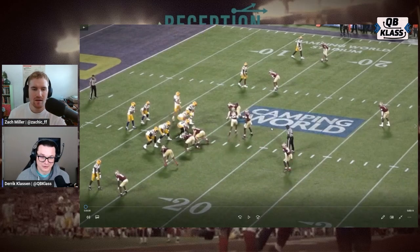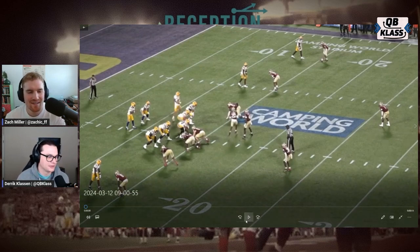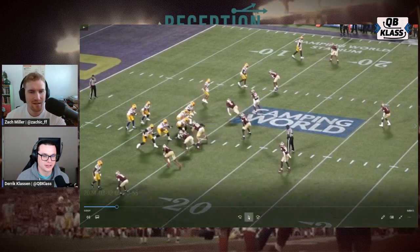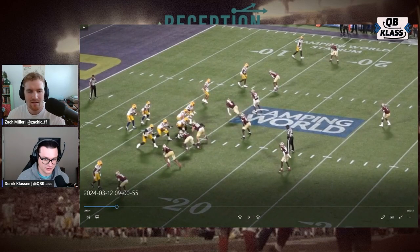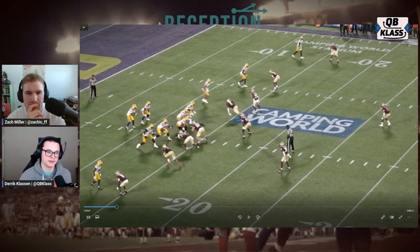Speaking of curl routes, Jayden Daniels throws a lot of them. So I feel like it would be almost neglectful to not at least add one of these clips in here at this point. This is a pretty basic play. What you're going to get here is before the snap, you can see this slot defender runs with the tight end in motion here. A little bit of an indication that you're going to get man coverage. You can also tell that by the way these guys are playing up on the line of scrimmage.